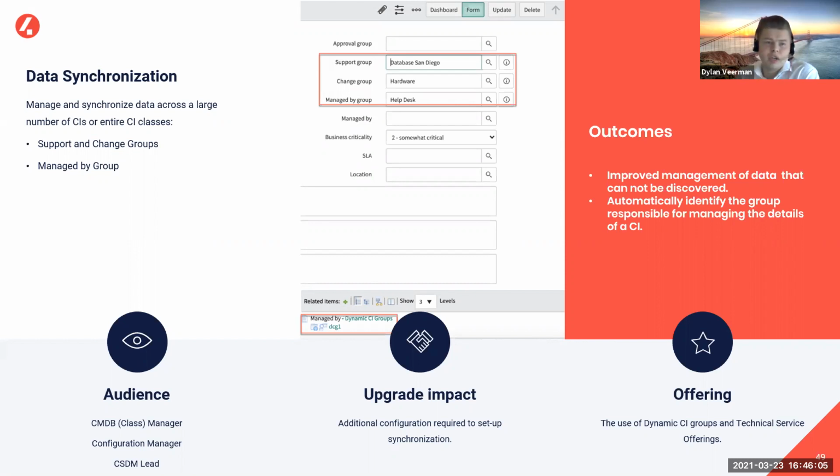The same goes for the CI class manager. You could define on CMDB class level what kind of fields you want to synchronize towards the underlying CIs, which actually allows you to improve and more efficiently manage the data that cannot be discovered. Furthermore, you can automatically identify which kind of groups are responsible for managing the details of a CI. No further impact with regards to licensing. You only need to start using the dynamic CI groups and or the technical service offerings.